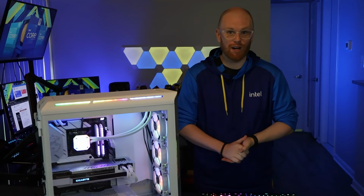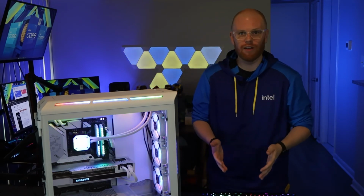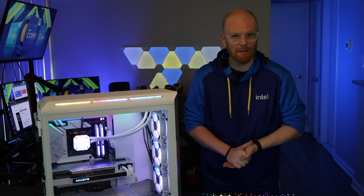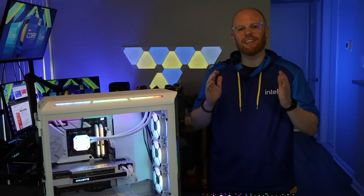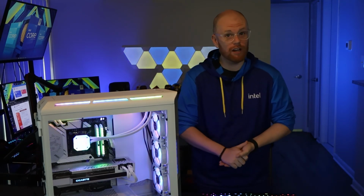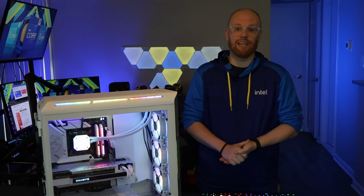Okay, that's pretty impressive. Now I should point out, a 3-generation old Intel Core i9 based desktop, that's still a pretty incredible PC. But that just really highlights that the latest 12th generation Intel Core processors and their new hybrid architecture bring a lot to the table, even if your current desktop's just a couple years old.